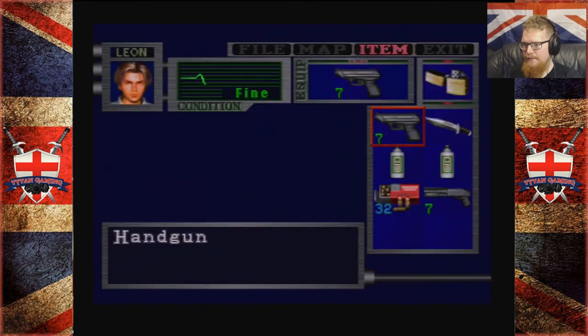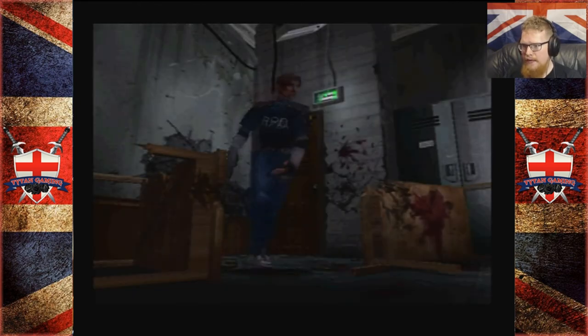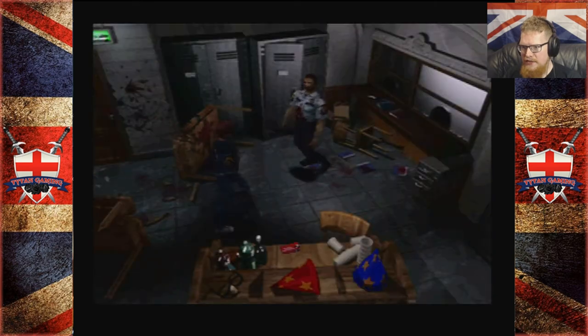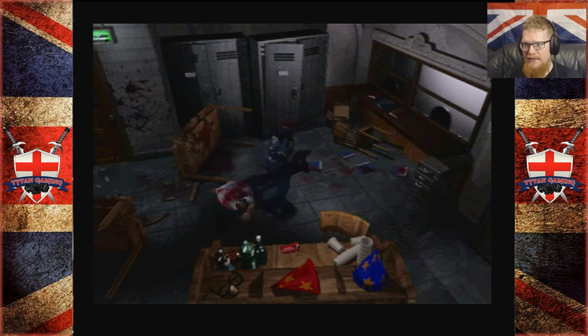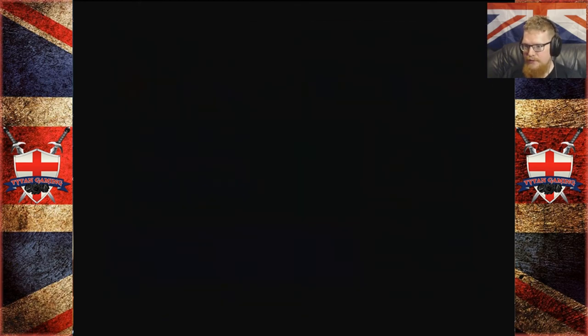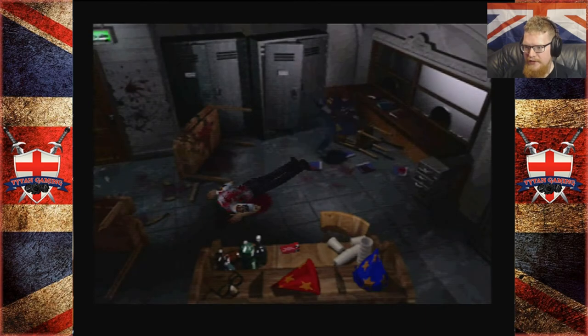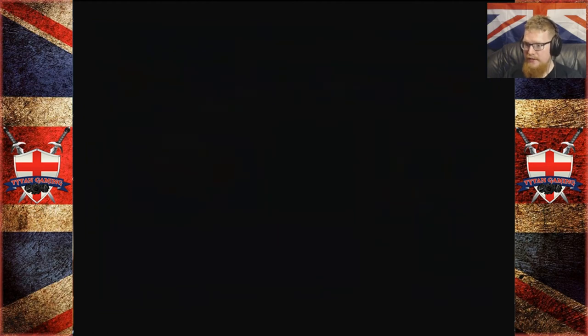Let's have some fun. Let's get the shotty out, the bulldog. Come on, you motherfucker. Smile for the camera, bro. Boom. And look, we now have sound effects for the shotgun going off. Interesting. We've got 14 shotgun shells to have some fun with. Excellent. We want to have some fun with the shotgun because, come on, man. It's a shotgun.